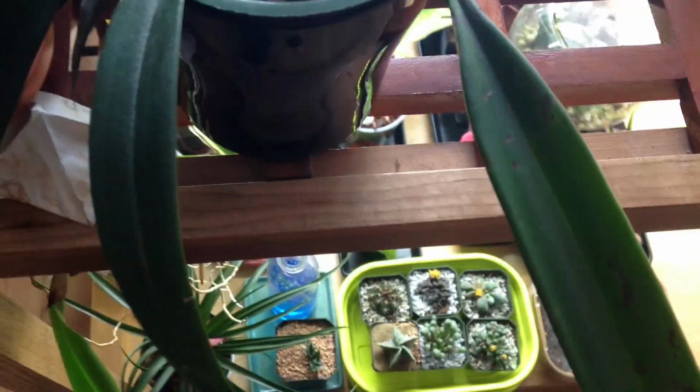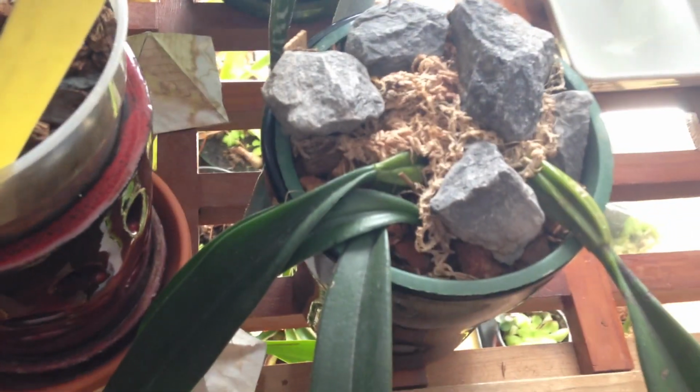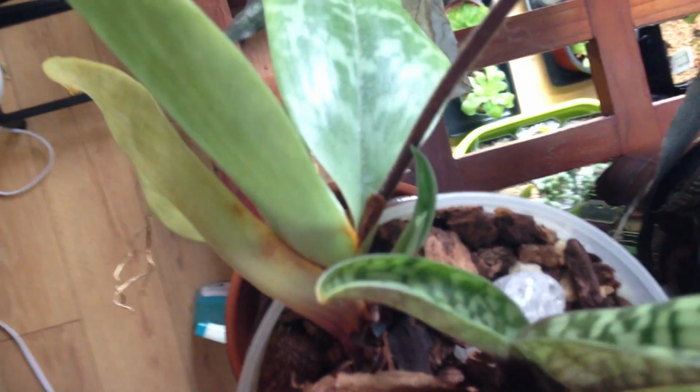So over here is another Bulbo that was before, it was the one over on the right. Red flowers that stink. Here's my first Paphiopedilum. Looking pretty good. Putting up new growths right now. The new growth. It's flowered reliably the last 3 years.